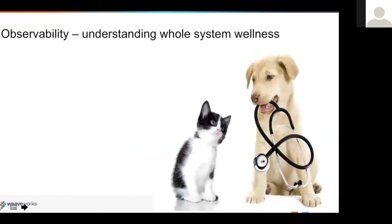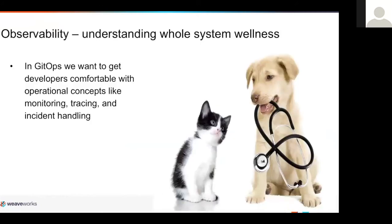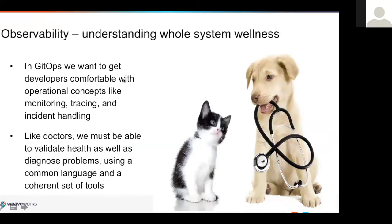It's about almost being a sort of doctor for your system. And if you're a developer, that means that you need to get comfortable with these operational concepts, because these are your tools that give you symptoms that the application is healthy or unhealthy. And as I say, you must be able to check that it's healthy as well as just diagnose problems. And because you're part of a team, you need to have a common language and a coherent understanding to do that. You can't just live in your own world and say, well, this is telling me X. We need a language to describe what's going on.